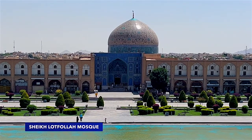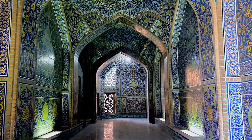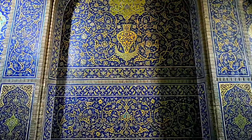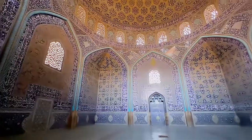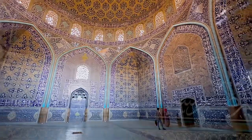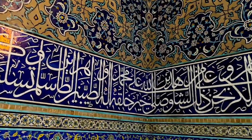Another masterpiece of Iranian architecture, Sheikh Lotfollah Mosque. Of the four monuments that dominated the perimeter of Naqsh-e Jahan Square, this one was the first to be built. The purpose of this mosque was to be private to the royal court, unlike the Shah Mosque, which was meant for the public. For this reason, the mosque doesn't have any minarets and it's smaller.